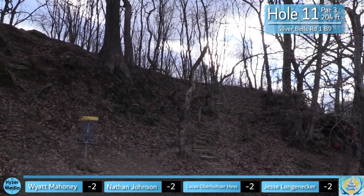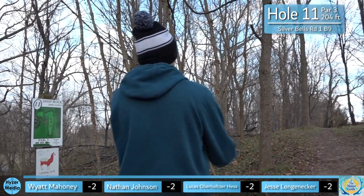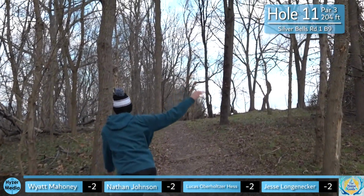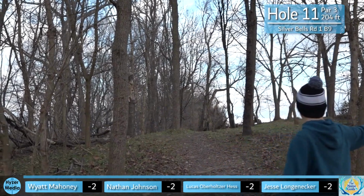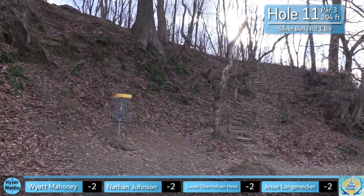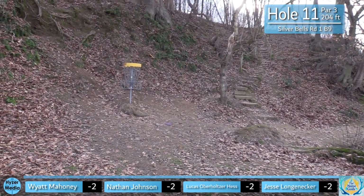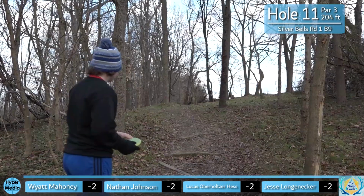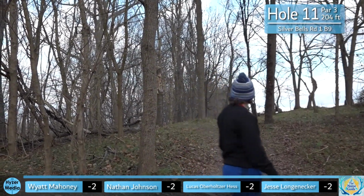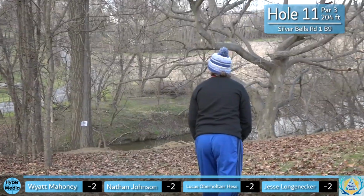I like to go for this local kind of flex forehand line, but unfortunately got caught up, so I'm kind of at the top of the hill. I like this backhand play if you can skip wide and roll up around to the basket, although he gets some crazy tree reactions and a beautiful result. Goodness. Yeah, that's probably the purest way to play the hole, just the righty backhand hyzer. But yeah, that worked out great.